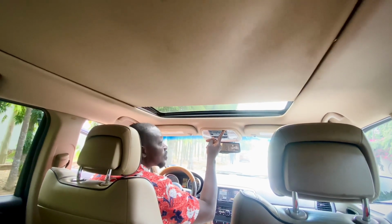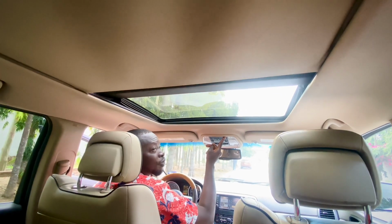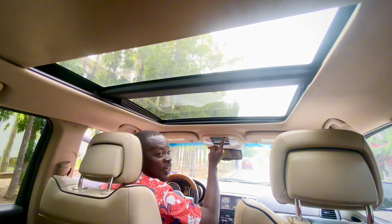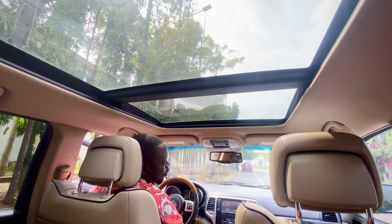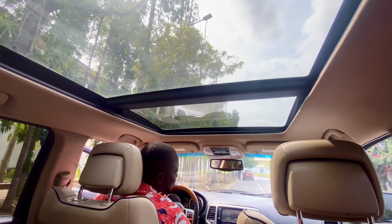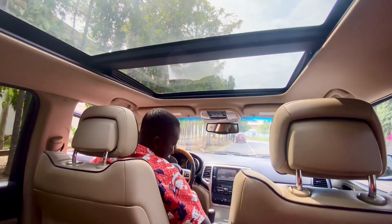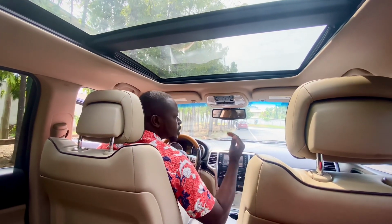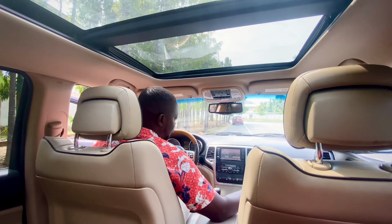See? Panoramic. Maybe the English is not coming. Panoramic, full panoramic moonroof. You can see that. Yes, enjoy the Accra sun. It's 9 o'clock in the morning. Some good sunshine. So it tells you that we are dealing with some luxury machines.